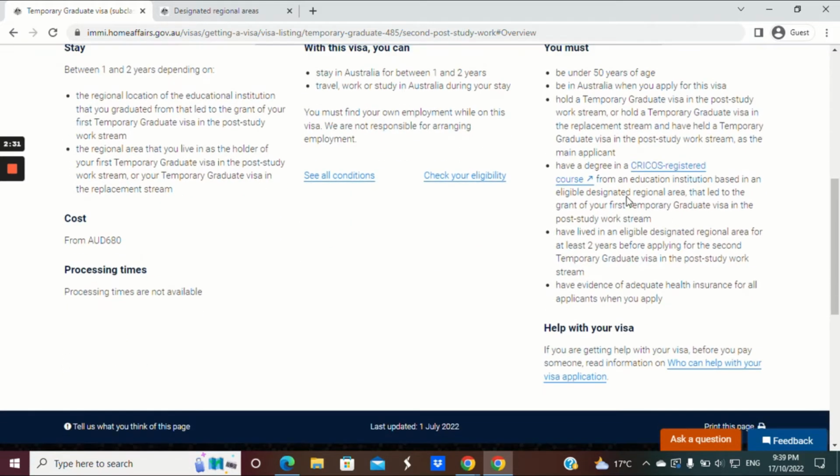Okay. You must have a degree in a cross research course, and the education provider must be designated in the regional area that led to the grant of your first temporary graduate visa in the post-study work stream. Okay, have lived in an eligible designated regional area for at least 2 years before applying for the second temporary graduate visa in the post-study work stream, and have evidence of adequate health insurance for all applicants when you apply.